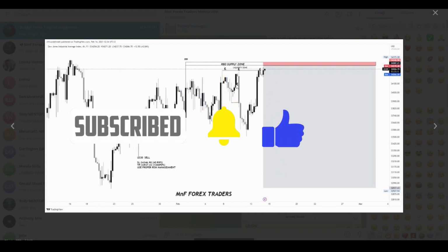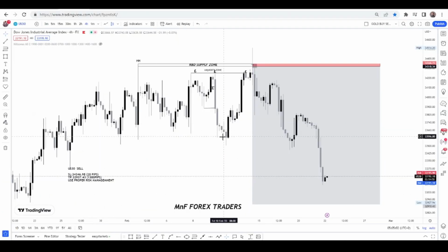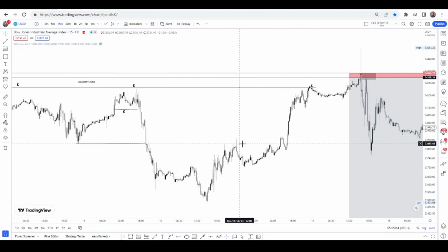So my anticipation was that price was going to take out these highs here so that it can come to our level right here and end up selling. But guess what happened? The market actually did that, but it went further ahead and actually took out the buy side liquidity. So if you go to the lower time frame, however, something significant happened.